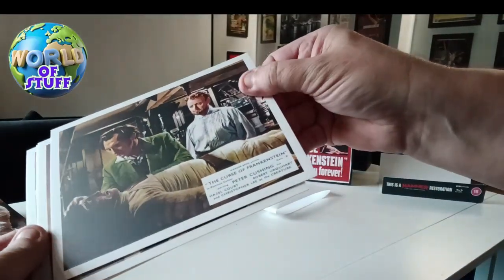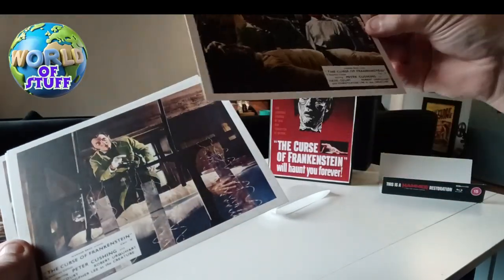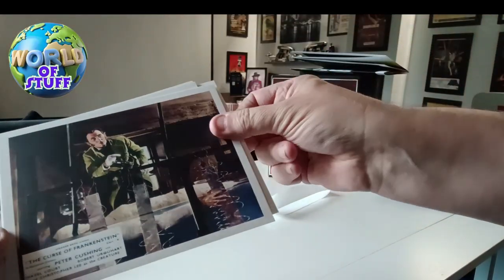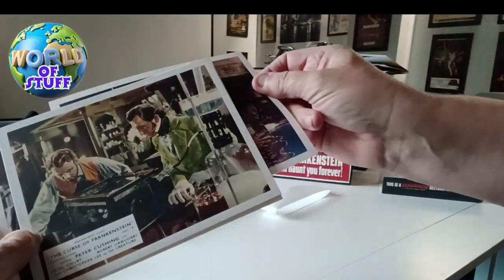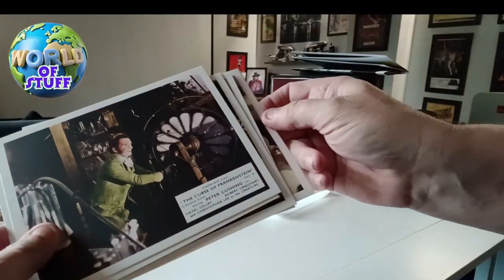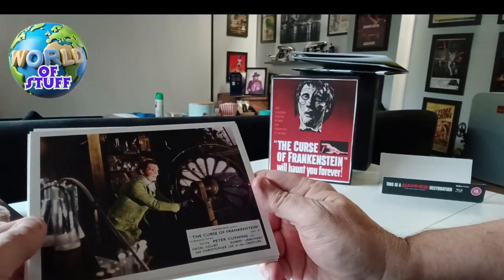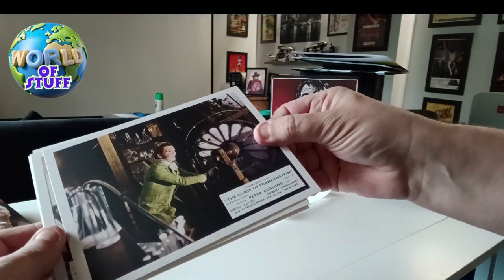And these are lovely. Look at that, The Curse of Frankenstein. Really nicely done. I imagine they've been colorized. I think they would have been in black and white, even though the film's in color. But these are really atmospheric stills. The brilliant Peter Cushing there as Dr. Frankenstein at work in his laboratory. I love these films, especially these early films, because they're period pieces. The attention to period detail is astonishing. You've got Peter Cushing, you've got Christopher Lee, admittedly in, I wouldn't call it a minor role, but as the creature.